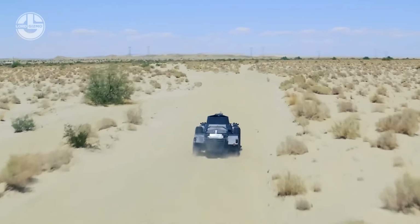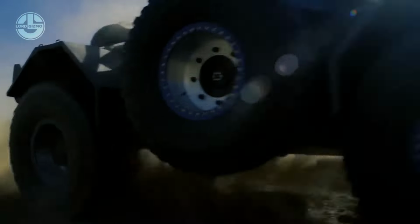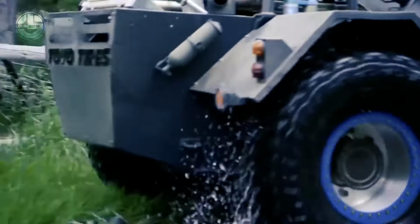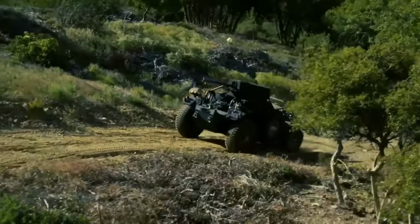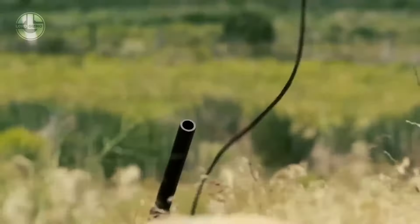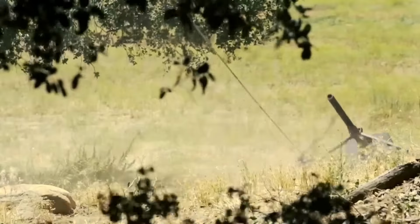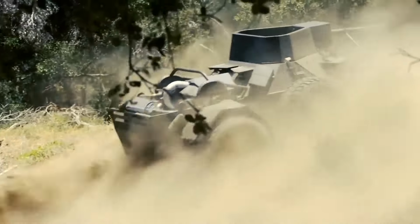The Ferret has 6 tires, 2 of which are powered by hydraulics. A custom-built launcher with a grappling hook is now part of the Ferret-to-winch cable. It also features a redesigned suspension and an LS3 V8 engine, which means it can easily handle rough off-road terrain and reach speeds up to 60 miles per hour.